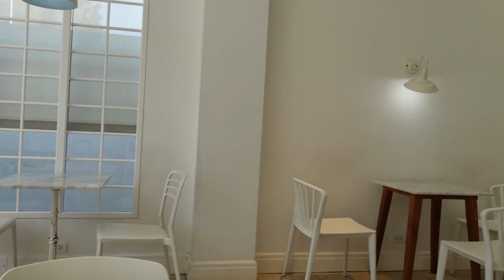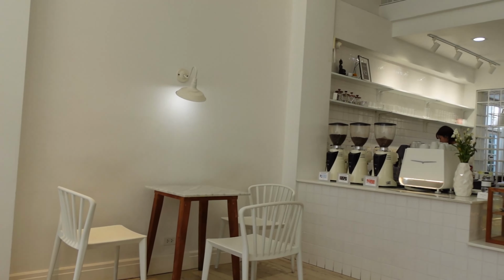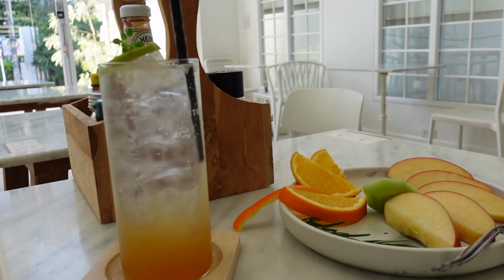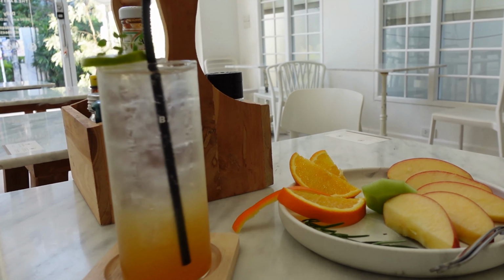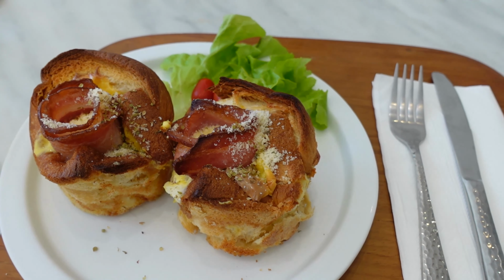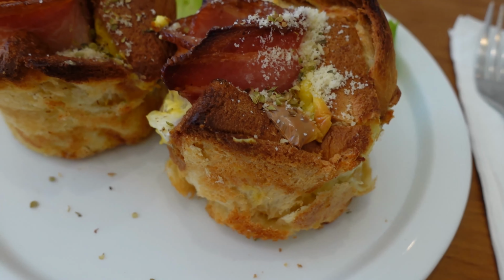As you can see, very quiet in the morning. In the evening, when I checked in, it was about 3 or 4 o'clock in the afternoon. The place was very, very busy. I don't do coffee. So they gave me a nice drink. It was delicious, whatever it was. These egg cup things, absolutely delicious. And the bacon was amazing.